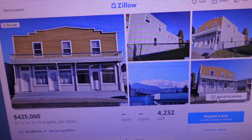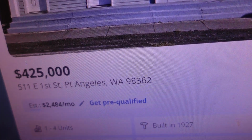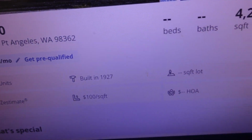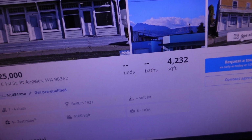So here's a look at the initial photos. We'll take a closer look at those a little bit later, but this is 425,000. Address is 511 East 1st Street, so right there on 1st Street in Port Angeles, 98362. It'll cost you $2,484 per month to live in this place. It's a 1 to 4 units. A Zestimate is not available. Built in 1927, and no homeowners association to show here.